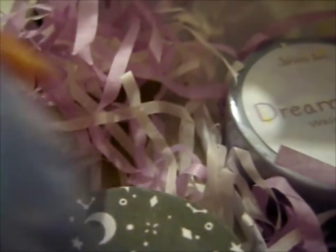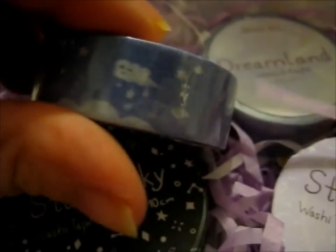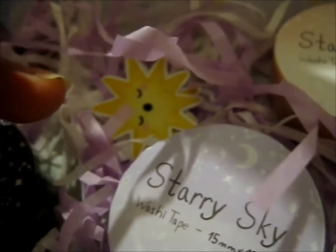Okay, here is the daydreaming washi tape. So I drew a better overall picture at the end. And here's the dreamland washi tape. It's basically clouds. And some stars, I guess.